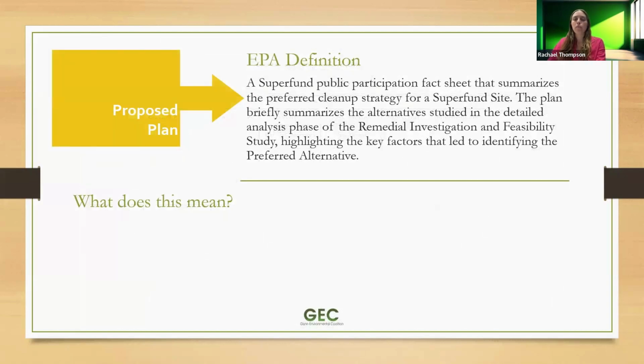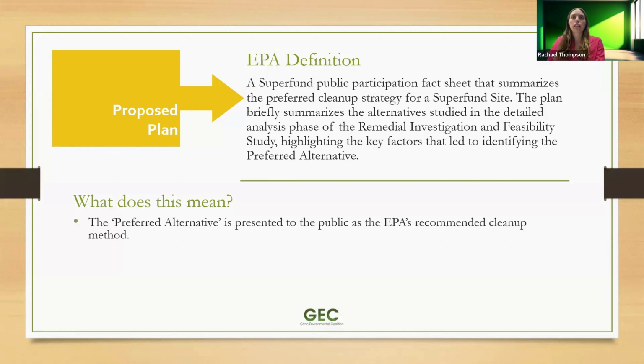The EPA defines a proposed plan as a Superfund public participation fact sheet that summarizes the preferred cleanup strategy for a Superfund site. The plan briefly summarizes the alternatives that were studied in the analysis phase of the remedial investigation and the feasibility study, so the past 2 phases that we just talked about. So the proposed plan will summarize that, highlight the key factors that led to identifying the preferred alternative. And so again, we're going to kind of break this down a little bit.